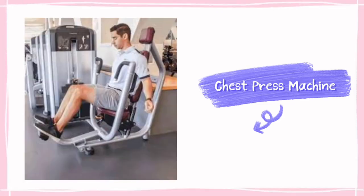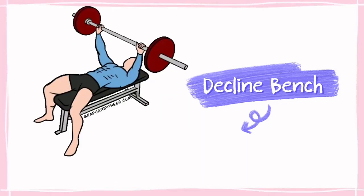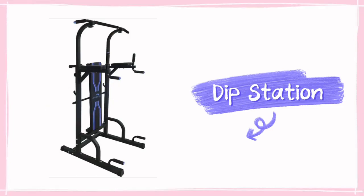Targets the chest muscles, allowing users to lift weights horizontally while seated. Decline bench. A bench that slopes downward for targeted chest and abdominal exercises. Dip station. A structure used for performing bodyweight exercises for the upper body.